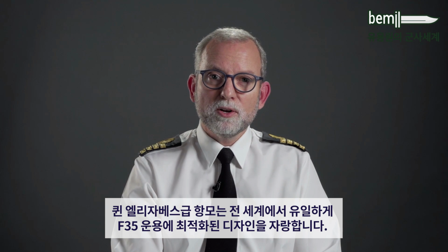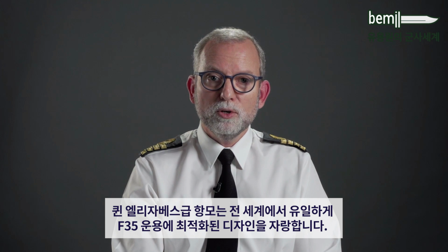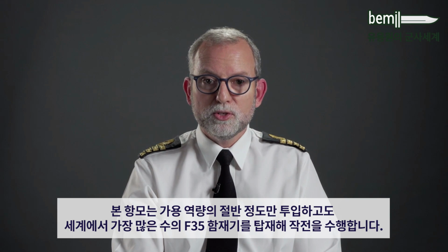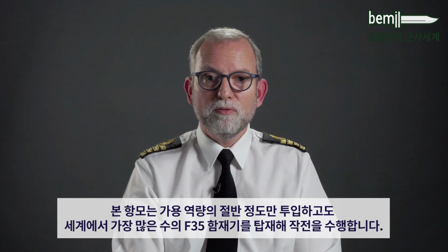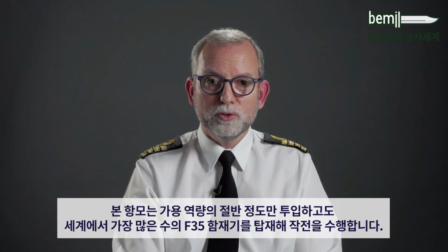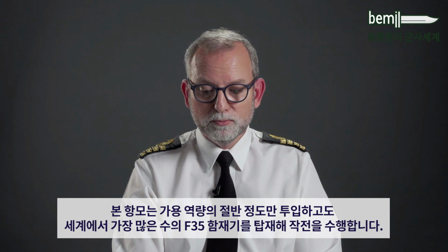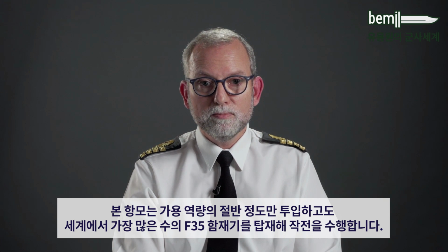The Queen Elizabeth class carrier is the only carrier in the world designed specifically with F-35 in mind. Recently, we've had the largest number of F-35 on board, which is the largest number of F-35 anywhere in the world, and she's at half her capacity.